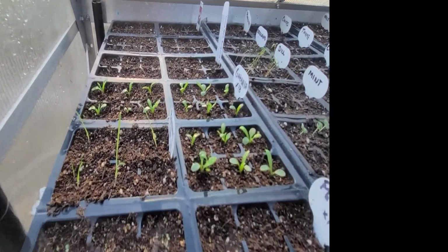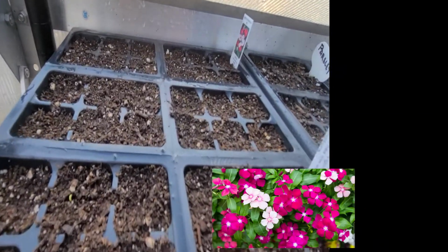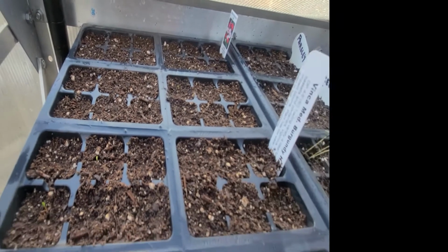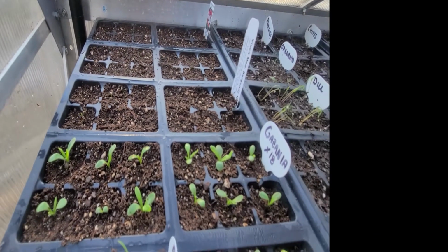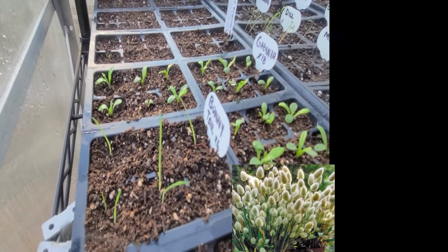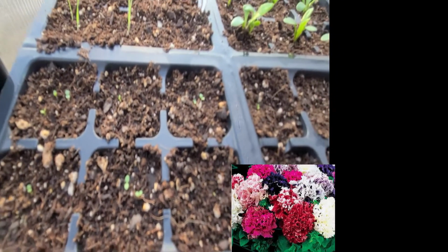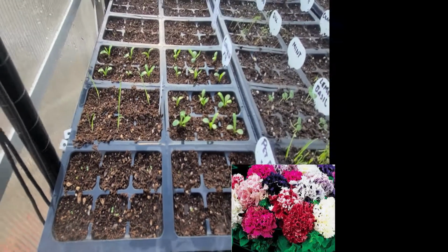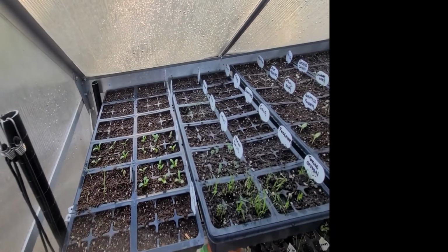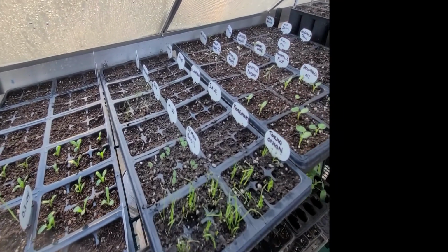On this first tray here we got vinca, which there is a couple sprouts coming up, just starting to come up on the vinca. Right beside that's the gazania, and I got bunny tails and petunias, which they're just starting to sprout too. They're probably the slowest of all of them. All those are just short 10 to 12 inch flowers that I'm putting on the main flower bank.